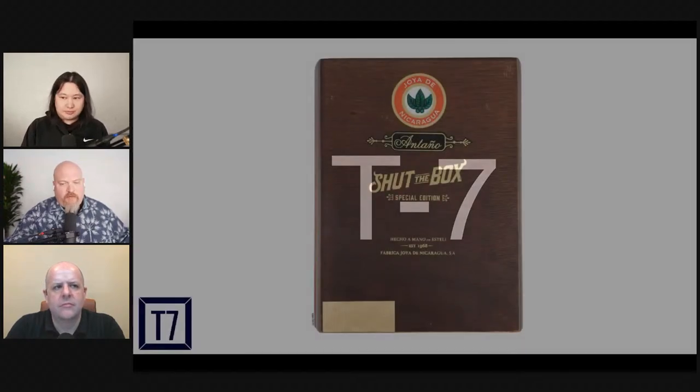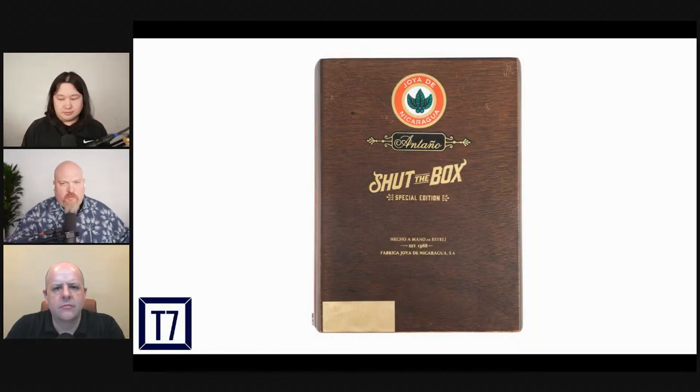All right, Brooks, I believe you are up. This is the confusing one. Oh, right. So, tied for seventh place is the Joya de Nicaragua Shut the Box. Now, this is the one that Charlie mentioned has no new cigars in it. In fact, it's full of regular production Antonio.